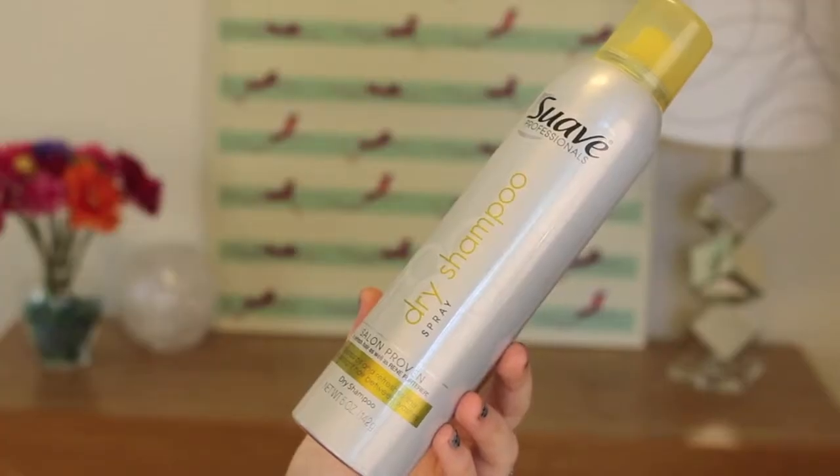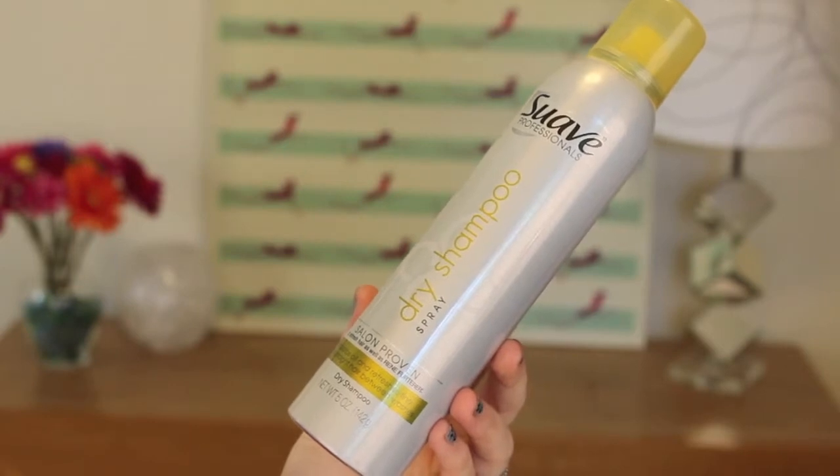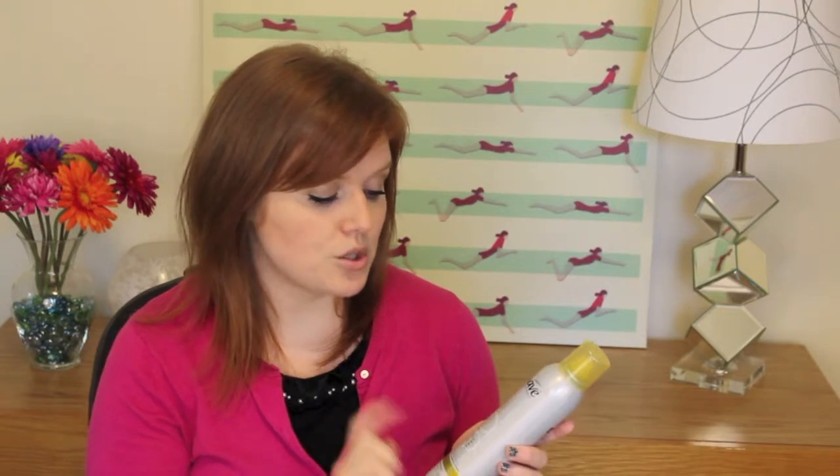So the second dry shampoo I wanted to talk about is the Suave dry shampoo. I actually started using this based off a recommendation from another YouTuber. I was watching another YouTuber's video and she recommended the Suave dry shampoo. Some good things about this dry shampoo: the price point is really good.